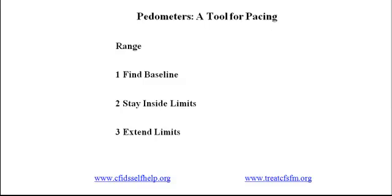So let me put the range that he recommends in here. 1,000 to 5,000 steps per day.